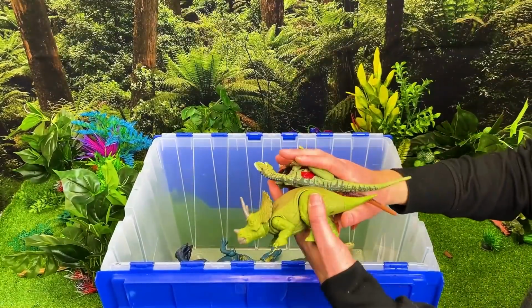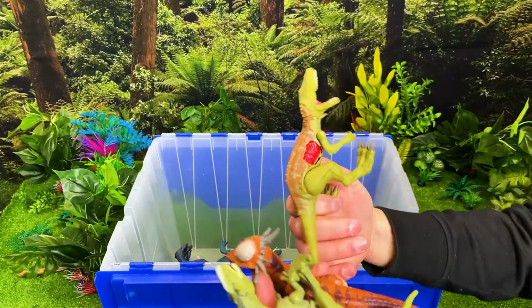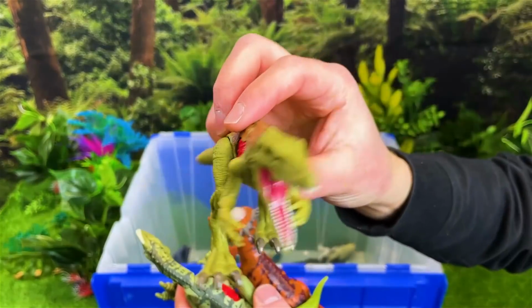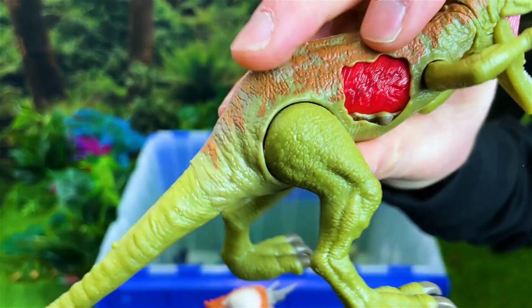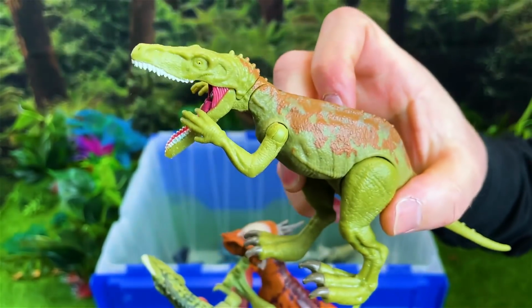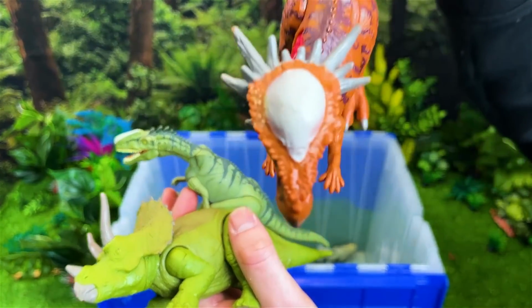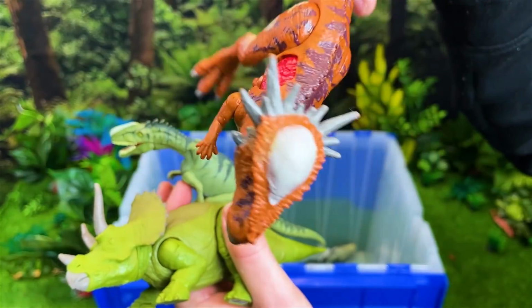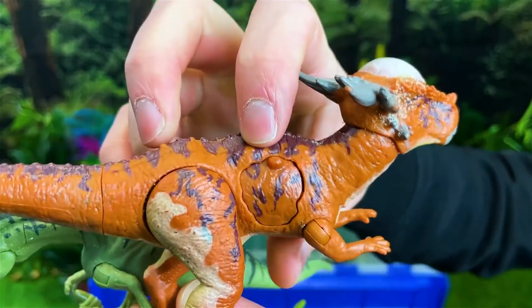Oh, we've got a bunch of small dinosaurs here. Look at this. Let's check these out. And they all have battle damage too. This is the Aranasaurus. Look at that battle damage on the side too. This one is the Stygimoloch. Look at the horns on the top of its head. Those are massive. And of course, it's got the battle damage on the side too.